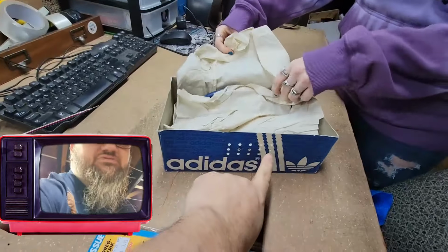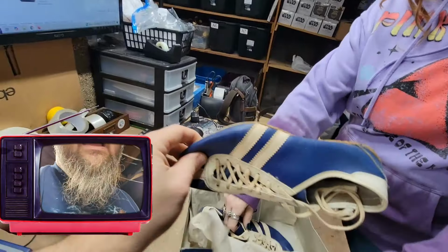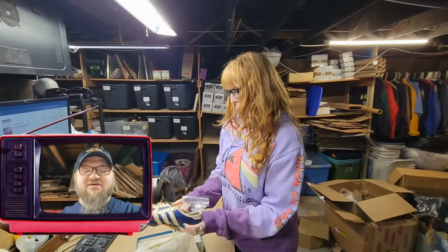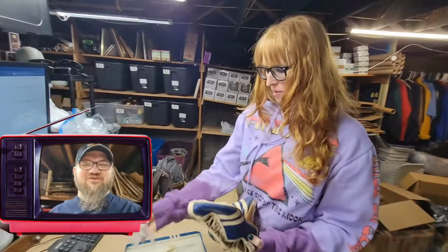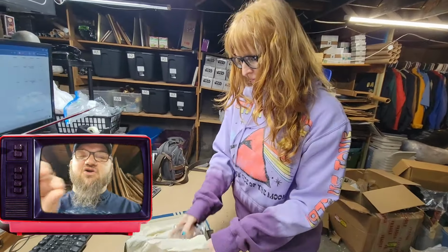See the 3 stripes right here on the side of the box? These are like new. They're like a running shoe of some sort. On this side, they took one of the stripes off. On this side, they left them. I don't know why they did that, but they're some kind of old vintage track shoe. They're not even something that you can wear, but if someone collects that stuff, maybe they had a pair when they were a kid. These took a while to sell, though.